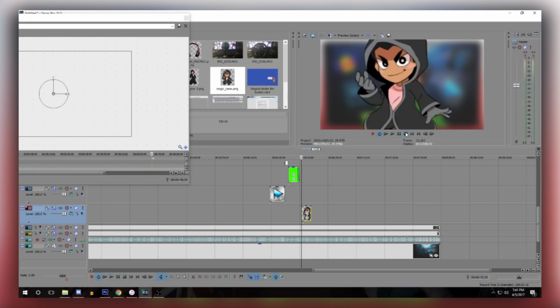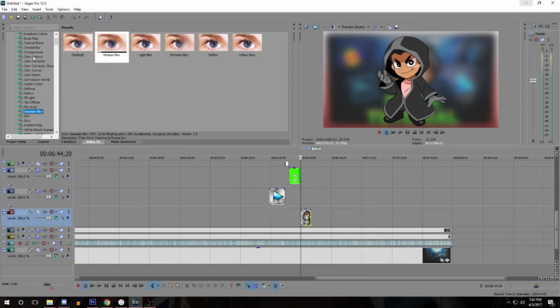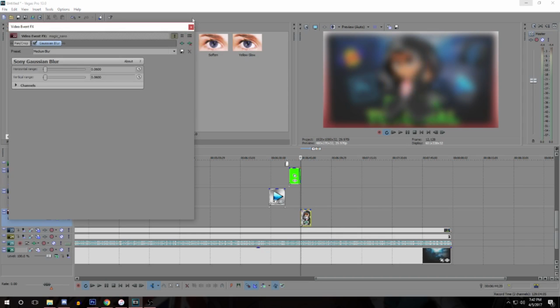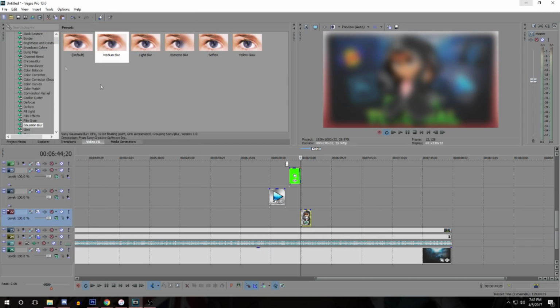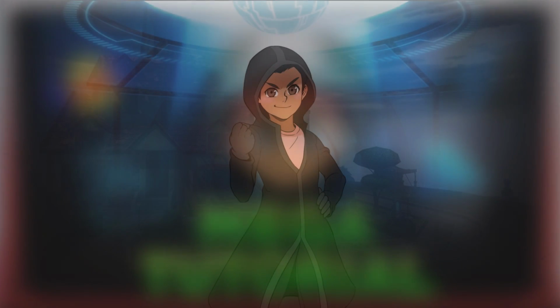To make the backgrounds go all blurry, I use the preset effects in Sony Vegas called Gaussian blur. I usually set it to medium blur. There are lots of preset effects in here. There's shake, to just name one off the top of my head. The other ones I can't really remember. I don't use a lot of preset effects. Basically, I just do a lot of keyframing, and that's pretty much my videos. Yeah, sadly. I wish there was more to it, but that's everything I do.